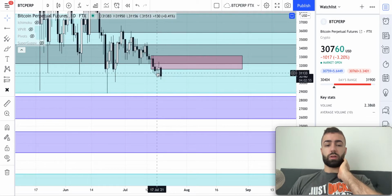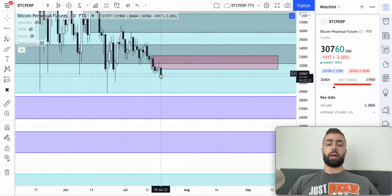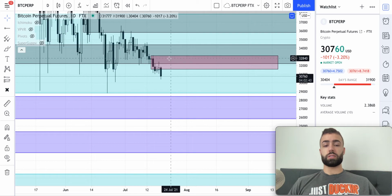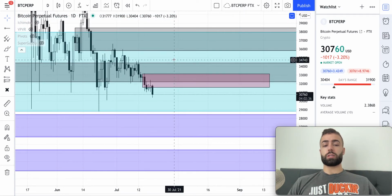Now if the bulls are to try and make a comeback here, they're going to have to push through this zone and close two candles above this resistance zone to turn it into a support zone. And then we can start looking at potentially going up higher above that zone.